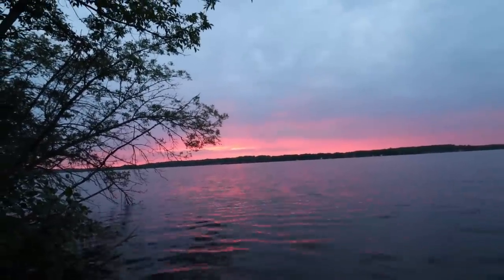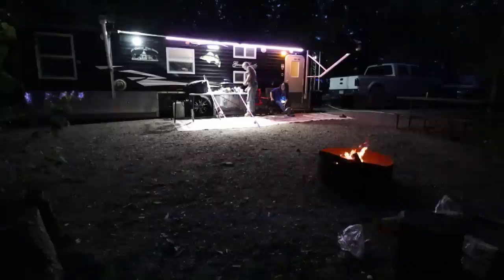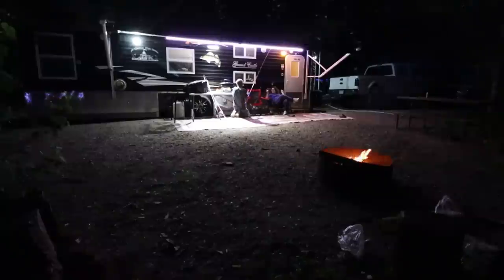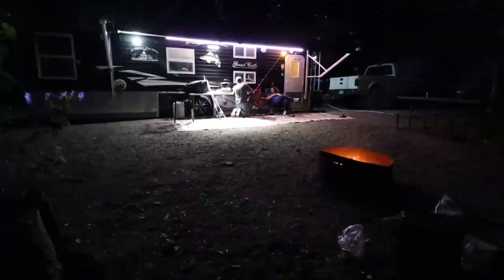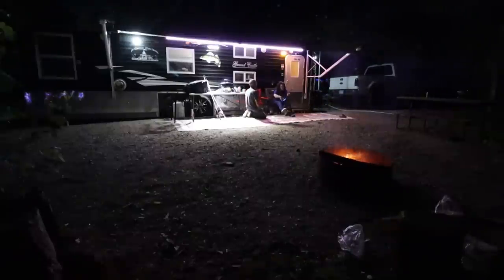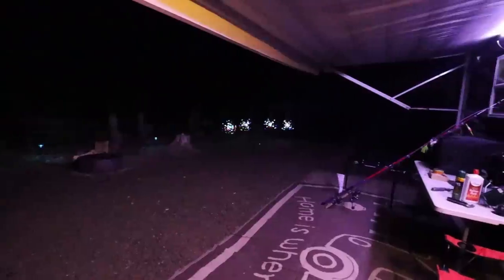I don't see colors very well, but Melissa said that's a beautiful sunset. I have to get out here and take some video. Well, it's 11 o'clock and it's time for bed. A little bit of light rain falling right now.